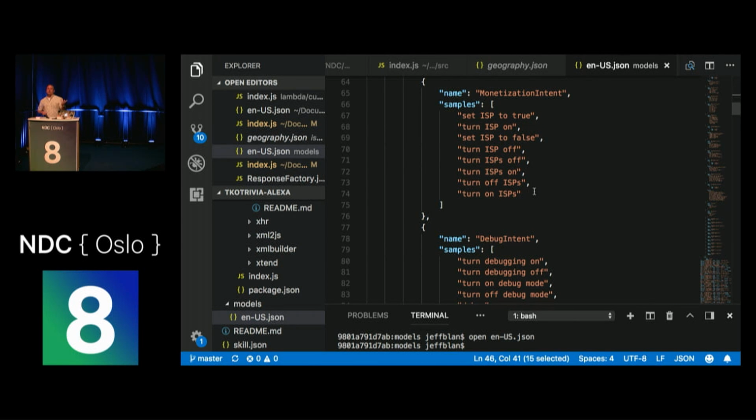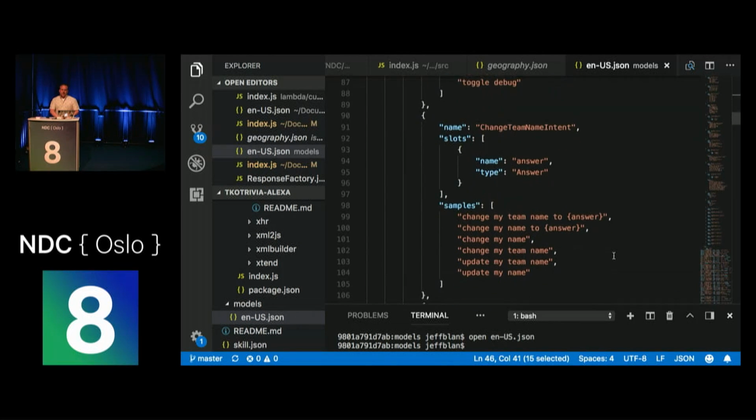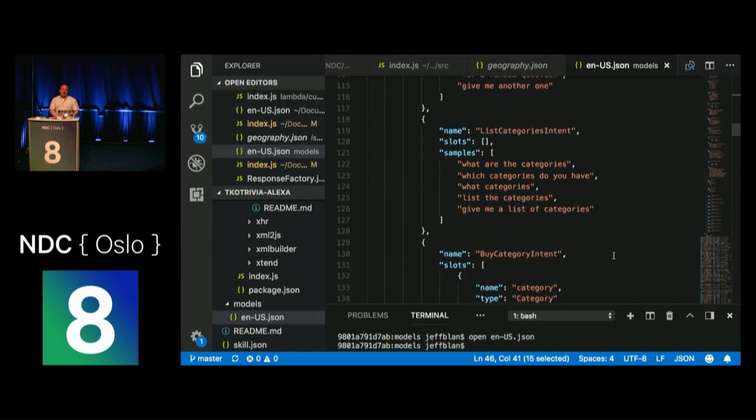I built actual voice commands to be able to turn debugging on and off inside my skill, as well as whether or not the stuff in my skill actually costs money right now. I'll turn this off before I push it to production, but right now it's really nice to be able to get past the paywalls without having to resubmit my code, re-upload it, and do all that. So I just built some intents to handle that: setting my team name, questions, all that.